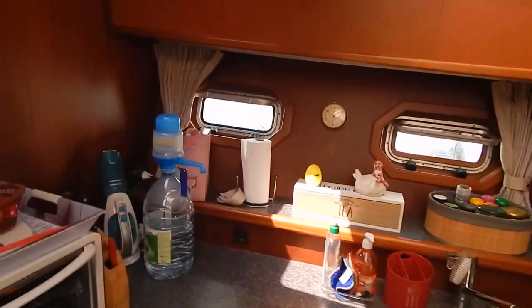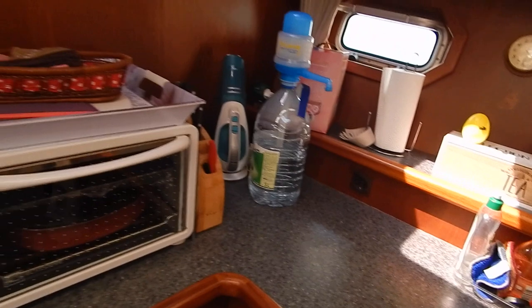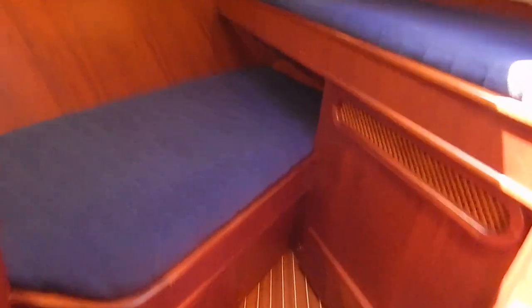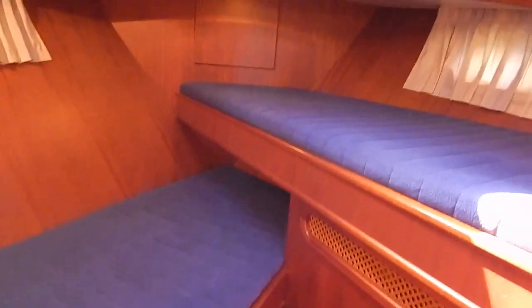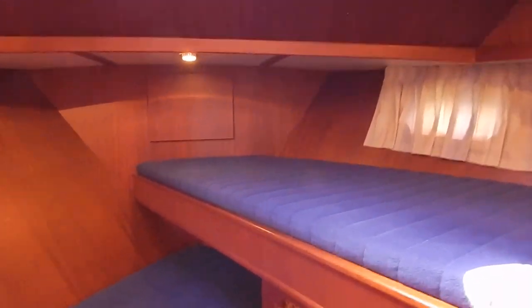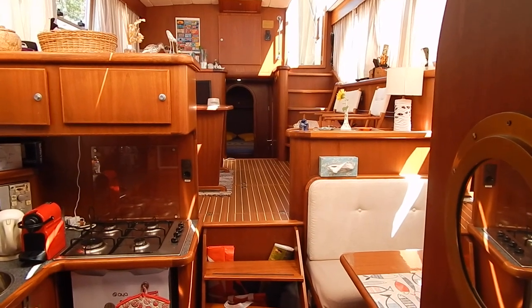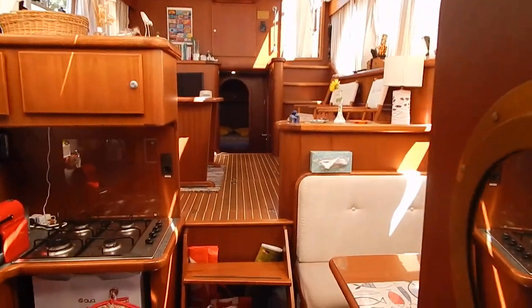Two meters of headroom here. Loads of light straight into this forward cabin with its scissor berths. Well over 1.90 of headroom. Just have a look over the whole thing. Noise levels more than acceptable. Quality of finish, really exceptional. Look at this.